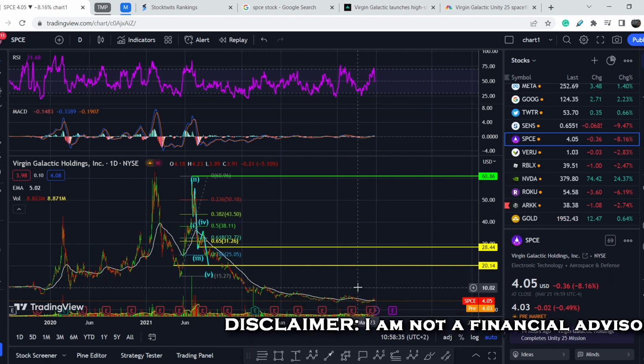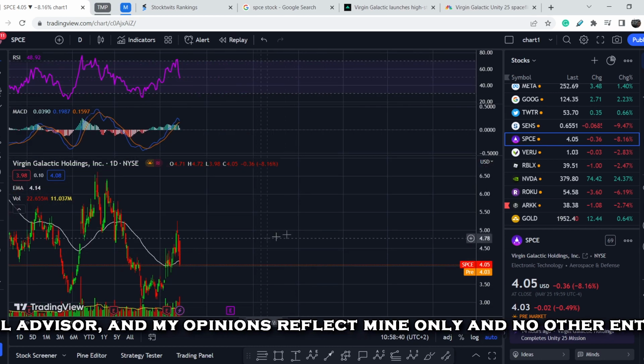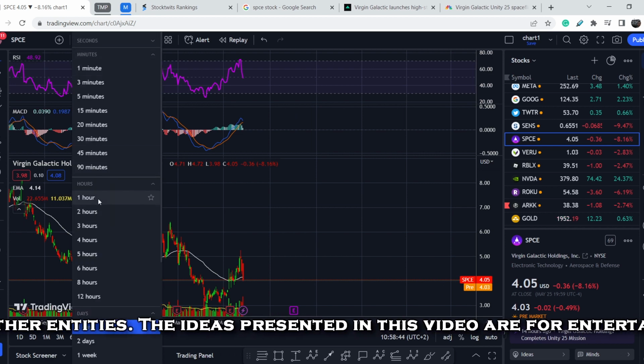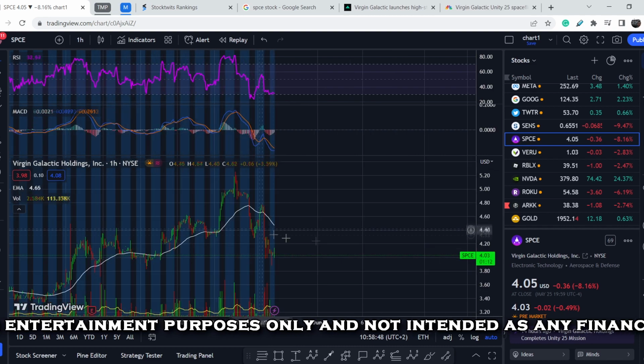So, what should we expect next and how can we benefit from its price action? Let me show you its latest movement in detail, and let's switch to hourly time frame, and let me show you this price action.